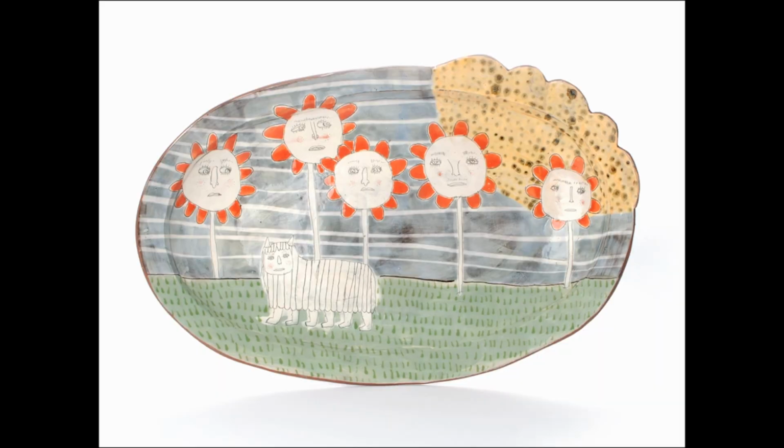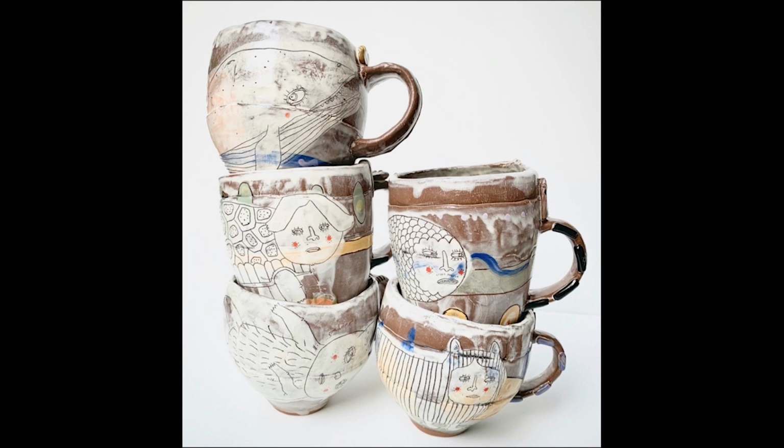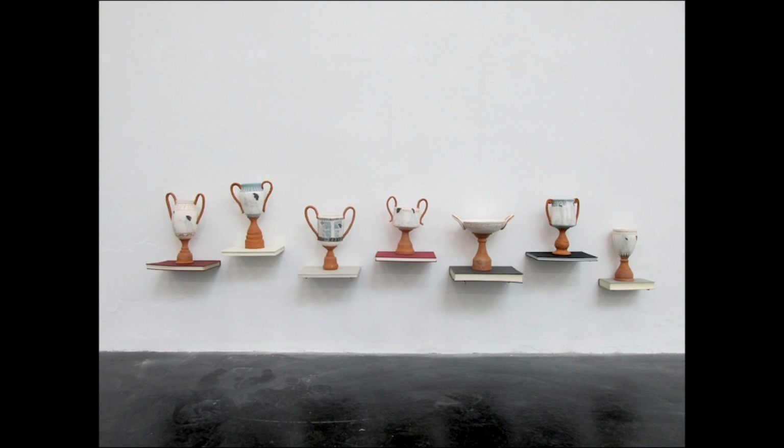So I make a lot of pottery. This is a platter that I made that is currently in the Penland Gallery. And these are some cups that I've made. But for this slideshow, I'm going to focus mostly on my sculptural work because I think it better illustrates my ideas and intentions in making art.